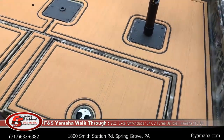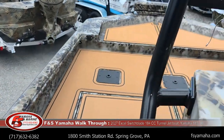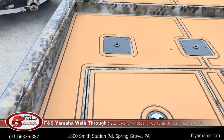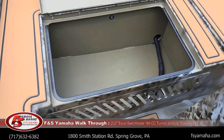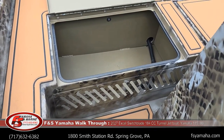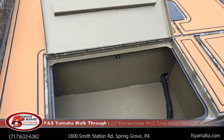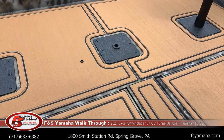This is about a 30-mile-an-hour boat. We just ran one yesterday. Make sure it was set up correctly. Front storage, we can either mount a 9-gallon fuel tank up front or a 12-gallon in the rear, whichever you prefer. Or you can do duals, whichever. Or you can just use this for storage and put the fuel in the back.